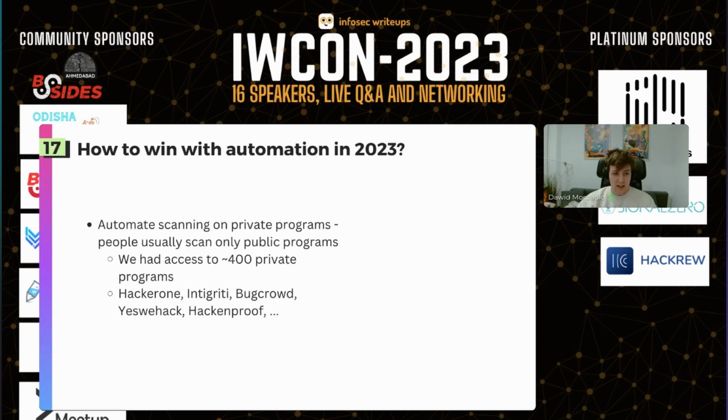Also, the last thing is just try finding more bug bounty programs than others. You can focus only on private bug bounty programs, because everybody is scanning public bug bounty programs. If you scan private programs, there is less chance that there will be competition there. So you can create accounts on so many bug bounty programs, wait for the private invites, and then scan only those. This may work as well.